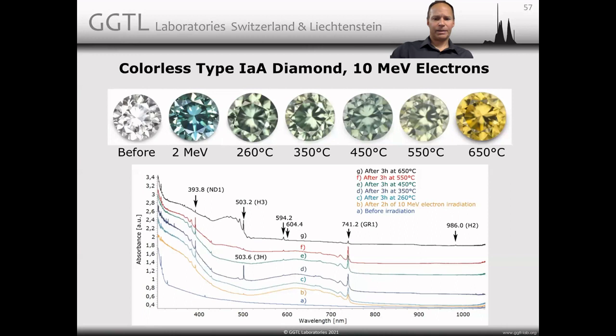Here is an example. You can see the diamond before was perfectly colorless. It was type 1aA. This one was treated with 10 MeV electrons, I think for 2 hours, if I'm not mistaken. So after the electrons, the stone turned greenish blue. At 260 degrees, the color changed already relatively significantly, surprisingly, in this stone. 350, 450, 550. At 450, it's pretty much the same as at 350, and at 550, you start seeing a change in color. So the stone goes way more towards yellow.